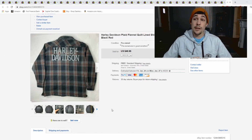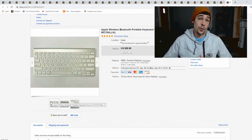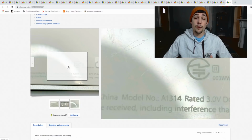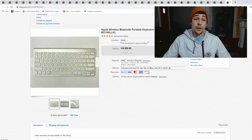Here we have an Apple wireless keyboard. Apple products are going to sell well pretty much no matter what they are. There are a few exceptions to that rule. However, keyboards are generally all going to sell. On the back of any Apple product, you'll be able to find this model number right here. Typically begins with an A or something. You can look that product up, see exact comps on eBay, and they should sell relatively fast.